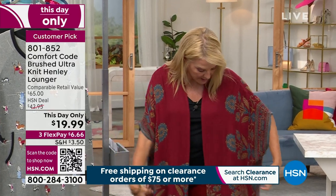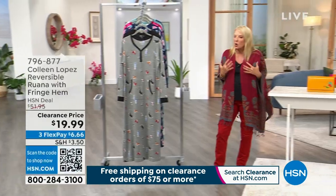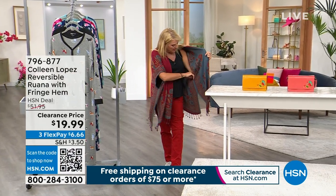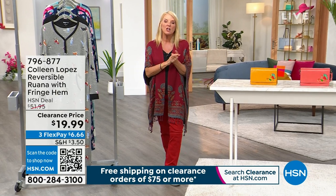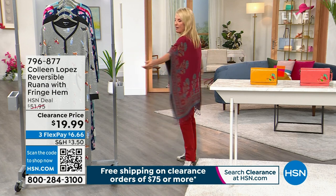I'm a little envious. Hey, by the way, this is Ruana. It's coming up. It's actually so beautiful. I really love the weight of this, too. If you go into a cold restaurant and you want a little something on, it's totally reversible though. Isn't this cool? I can wear it two different ways. Now this is coming up. It is from Colleen Lopez, of course, former host here, jewelry and fashion designer. It's $20. Look how easy this is.